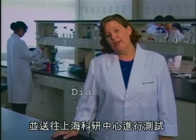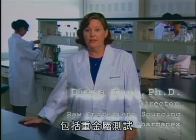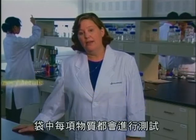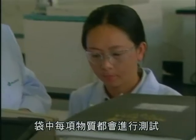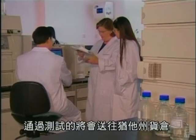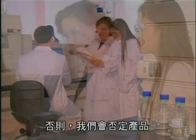Those samples are brought back here to our Shanghai lab to be tested. We test for heavy metals, solvent residue, pesticides, assay. Every single item in the spec is tested. If those pass, we accept the shipment and they go directly to our Provo warehouse. If not, we reject.